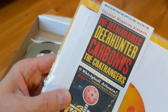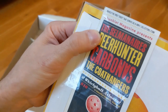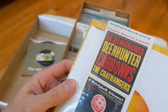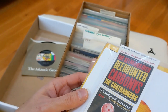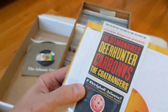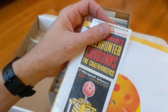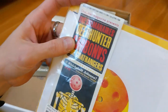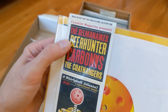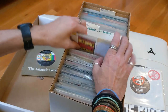Here we go. Deer Hunter and the Carbonas and the Coat Hangers. Oh, and the Salamanaires too, but Deer Hunter and the Coat Hangers, I remember them. I saw them at a live show in Atlanta, I believe at a place called Whirly Ball. What date was this? June 1st. I want to say this was like 2005 or something, but Deer Hunter's great, kind of like psychedelic indie rock. Coat Hangers were all-girl punk rock. They were great. Both those bands are fantastic.